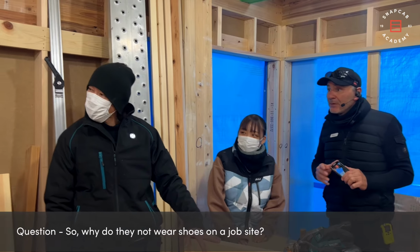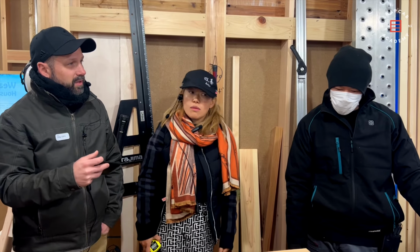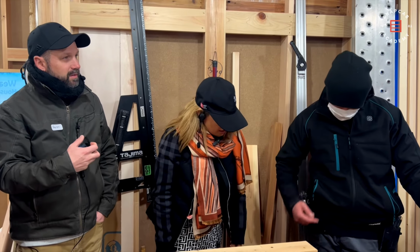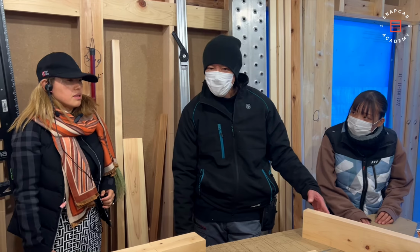So why do they not wear shoes on a job site with splinters? Well, they only wear those shoes for inside work. They don't bring their outside shoes that are dirty from the street into here. They're just shoes for the inside. They keep it perfectly clean. Yeah, they're very particular.